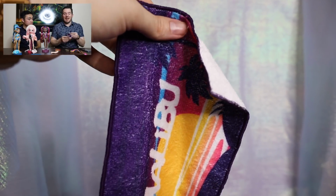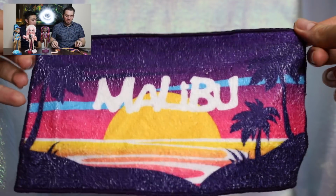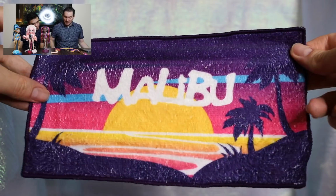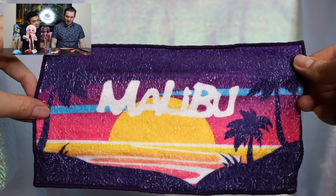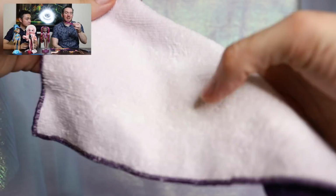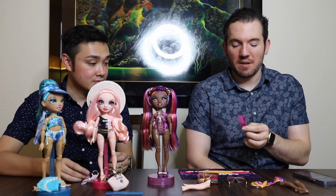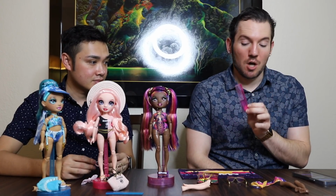And her towel matches the rest of her aesthetic with a beautiful sunset scene printed with palm trees and Malibu in a white stylized font. And Phaedra comes with a gorgeous, of course, matching display stand and comb.